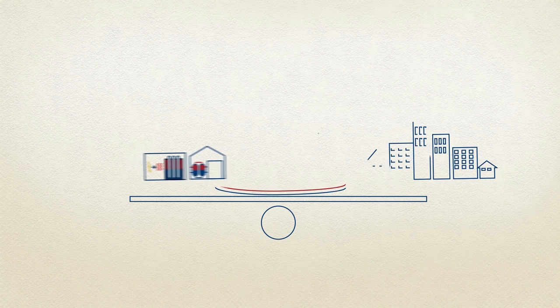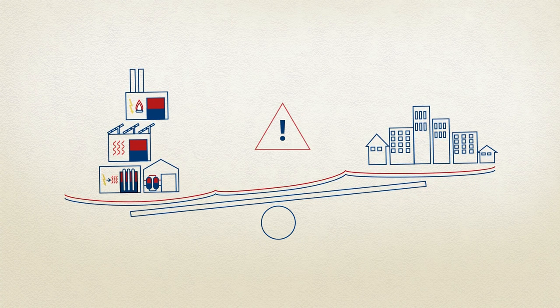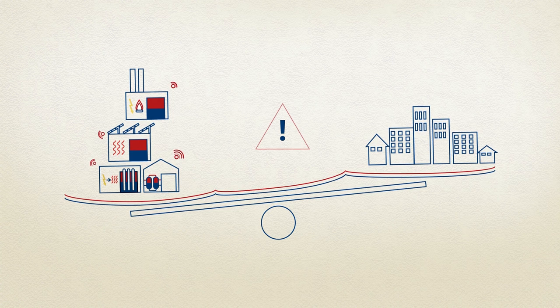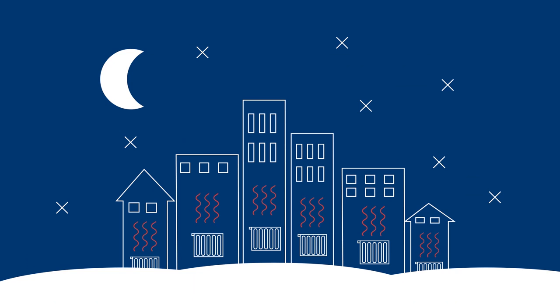However, challenges arise when other heat generators, such as solar thermal systems or CHP plants, also have excess heat to store. A future system will therefore have to be able to store particularly large amounts of heat. For this to happen, it will need to be flexible and allow both producers and consumers to cooperate intelligently. This will ensure a reliable heat supply even on cold winter nights.